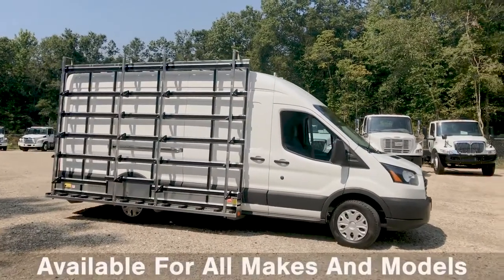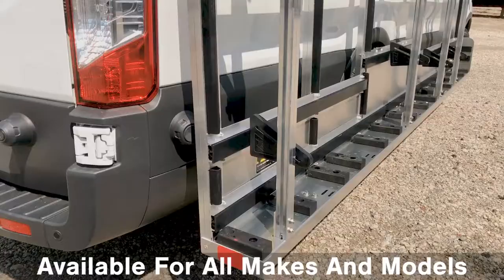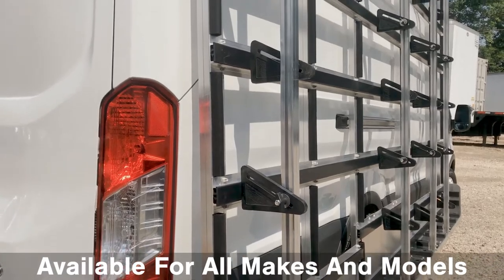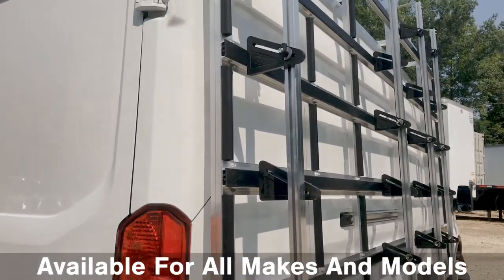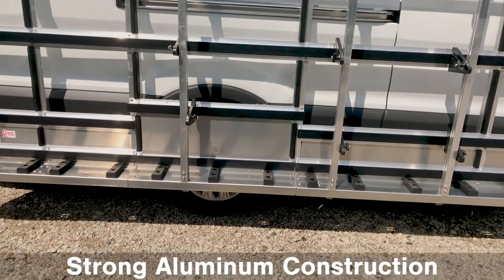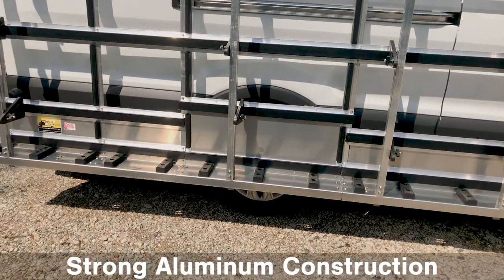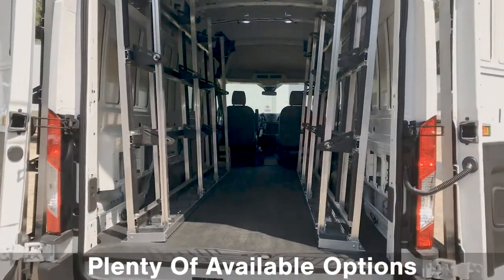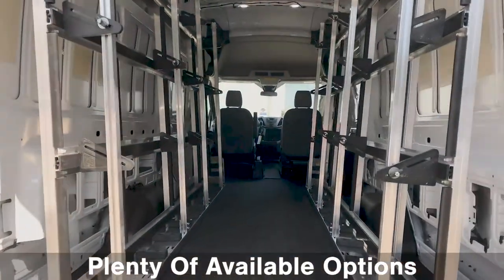MyGlassTruck manufactures best-in-class glass transportation racks for all popular commercial vans. Each rack is constructed from strong aluminum for reduced weight, joined together by Huck fasteners that are superior to welding, and features the most glass protection padding in the industry. We build your glass rack to your vehicle's exact specifications and offer multiple styles to meet your needs.